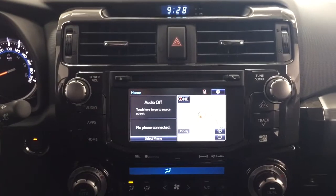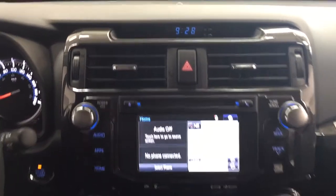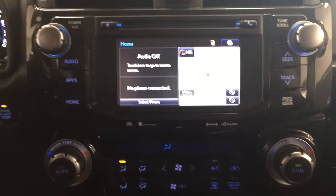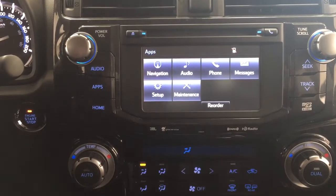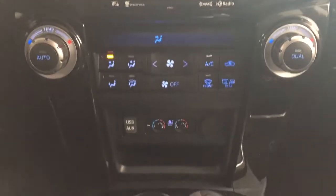Taking a closer look now at your center dash as well as your touch panel display, you'll see a couple of different features on here. At the very top, you'll see your digital clock, you have your hazard lights. Heading into your apps menu, you'll see your navigation, audio, phone, as well as a couple of other additional features. You have the XM satellite radio, dual zone climate control settings.